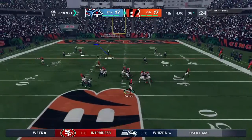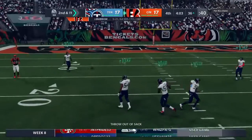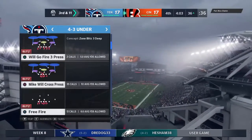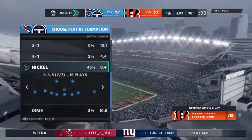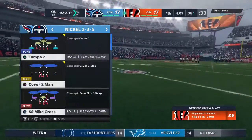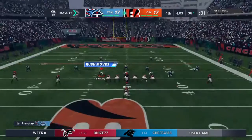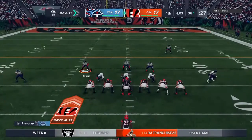On 2nd down, here's Burrow. And boy, that one drops incomplete, but if he was hit a fraction sooner, it may have been a fumble. A lot of times it's that first read that you have. Maybe you get it in pre-snap, and he locked in on his target, but he was covered quite well, and that one's incomplete. And the Bengals on 3rd down, not quite 50%, 4 for 9. This is 3rd and 11.